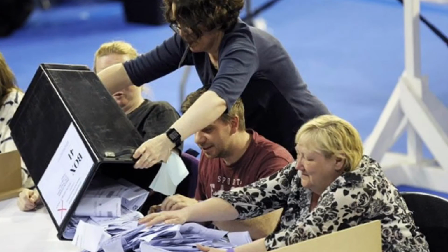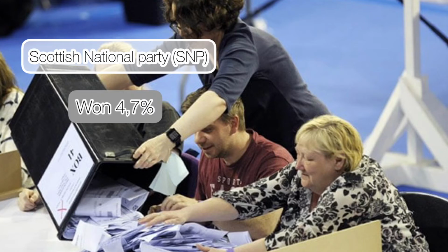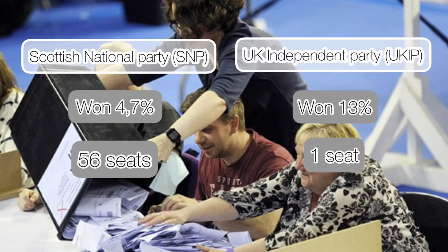As we can see, back in 2015, the Scottish National Party, or the SNP, won 4.7% of votes nationally, while they received 56 seats in parliament. And the UK Independence Party, or UKIP, on the other hand, won nearly 13% of the vote, while only gaining one member of parliament, or one seat in parliament. This issue shows that the electoral system in the United Kingdom does not reflect the will of the people, or the decision of the people, at all.